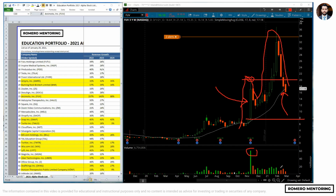And also look at the volume. See the volume over the last 3 weeks right here is less than the volume when it was being bought or increased. And definitely this volume right here sticks out like a sore thumb. It's an indication to me that there's still longer term investors in this name.